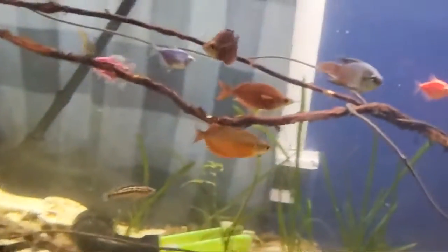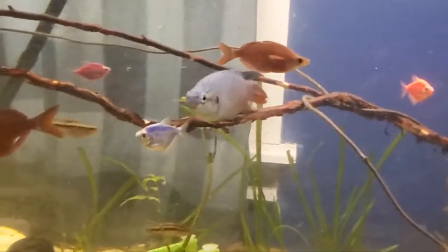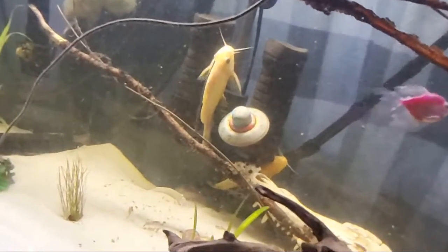Okay, we got pretty rainbows, and I learned this is called something betta fish, but it's not a betta, but it's related. And we got albino cynodontis.